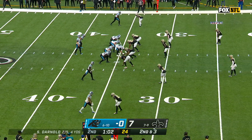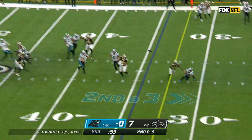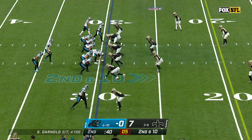Maybe a good time to get the first touch for DJ Moore in the passing game. He's lined up with Alontae Taylor at the bottom. Darnold, it's tipped, and it's incomplete. Third down coming up. Shy Tuttle got a hand on it.